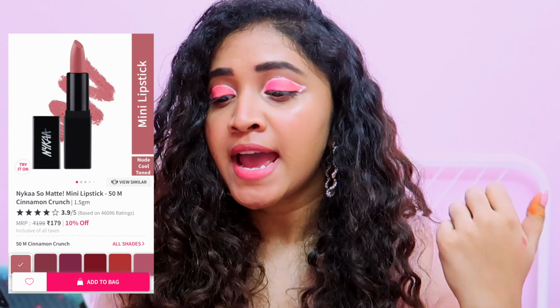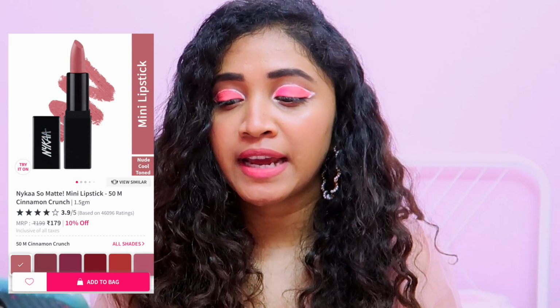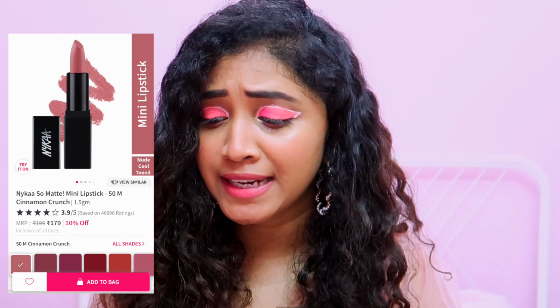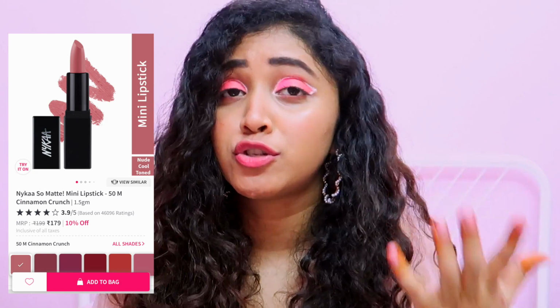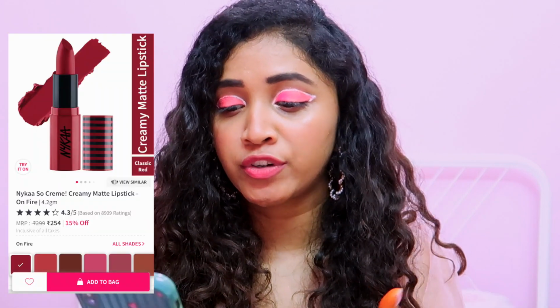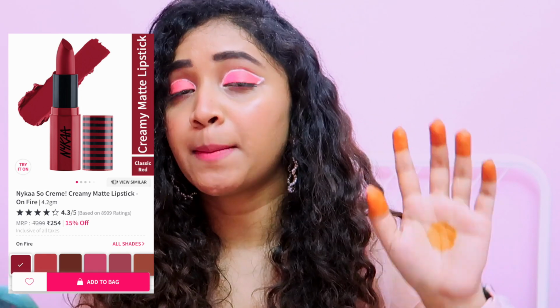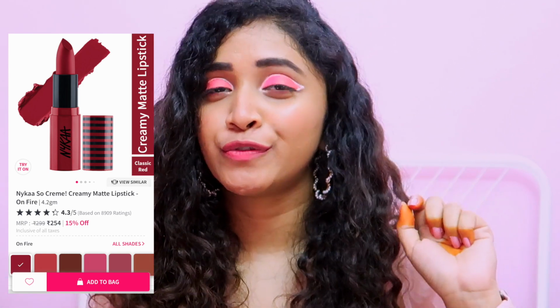So one of them is the Nykaa So Matte Mini lipsticks, and these are just for 199 and always on sale for 179 or 190. They are really nice, pigmented, and they have so many color shades. There's also another one in Nykaa, which is Nykaa So Creamy Matte lipsticks. Now these are again for 299 rupees, but always on discount for 254 rupees.